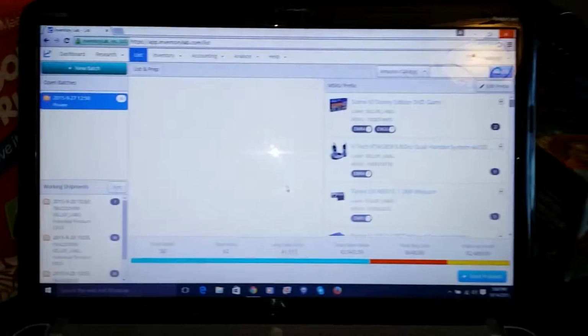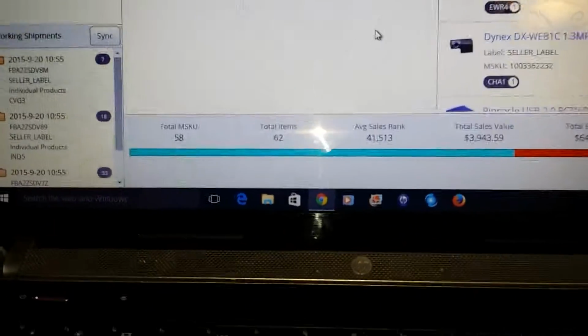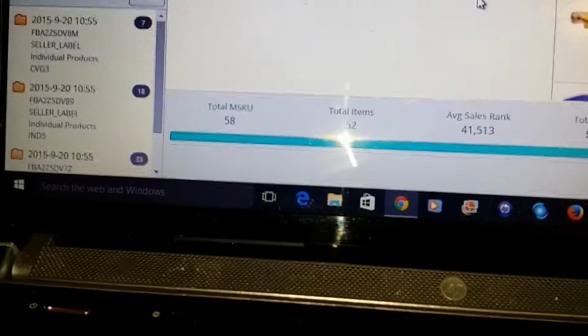And then finally, I was going to show you here on my computer. Let's see here, sign in. There we go. I'm going to show you guys Inventory Lab real quick. So you can see with all of that stuff added, because I haven't closed it out yet to ship it all out, we're now up to total MSKUs of, if my camera will get clear, there we go, total MSKUs of 58, total items of 62.